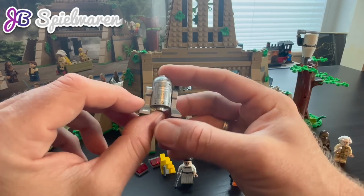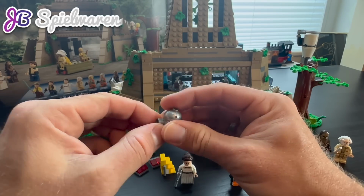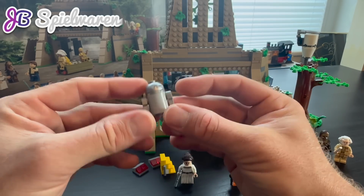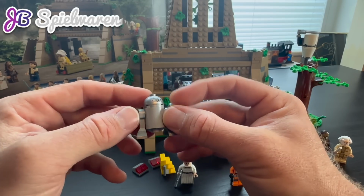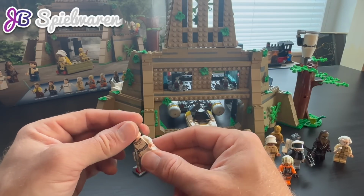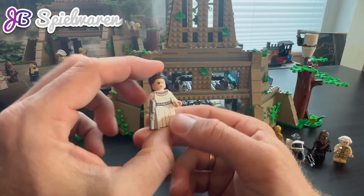Same goes for R2-BHD. The legs are very loose in this light bluish gray torso or body part, and unfortunately we don't get any back print. I think it might take us another 20 years of Lego Star Wars until the other astromechs get a back print. And it's kind of funny to see how Lego is handling these minifigures with Lego Star Wars.